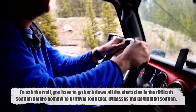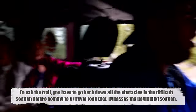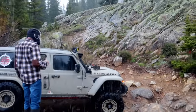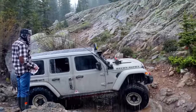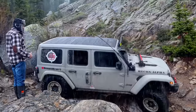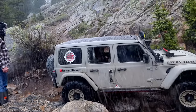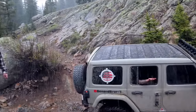Hold on. It's like it needs to go down so it can move up. Passenger, yeah, try to land on that rock. There you go. Just follow it on out. Wow, this is crazy.